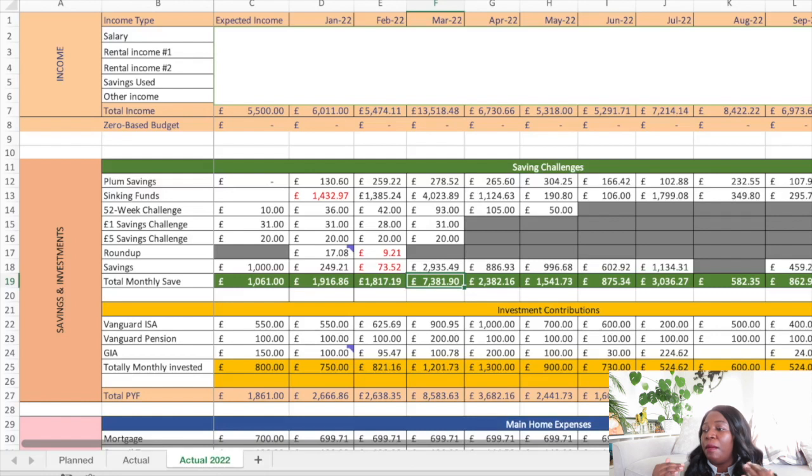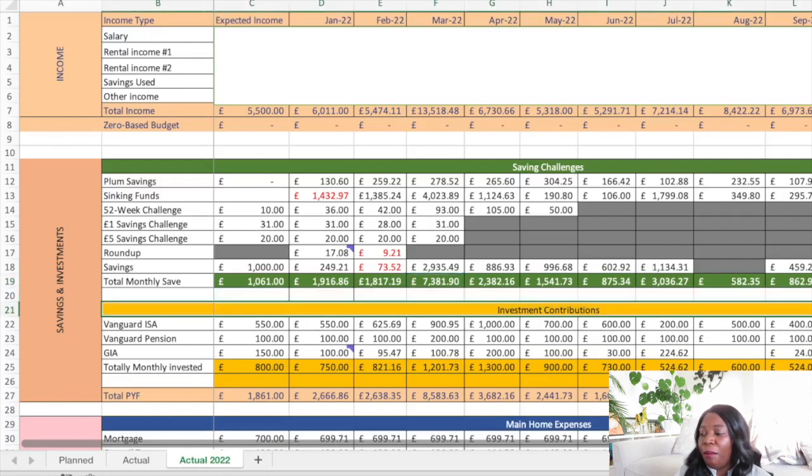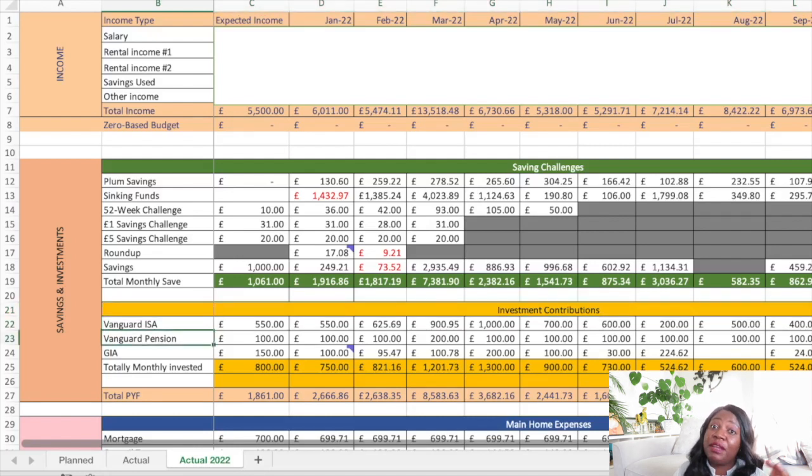That's how much I was managing to save every single month. Then when we go to my investments, I invest in my ISA that I have with Vanguard, and I always do Vanguard investment updates every month. Although this year in 2023, I'm not really sure if I'll be doing them monthly. So I have my Vanguard ISA, I have my Vanguard pension.